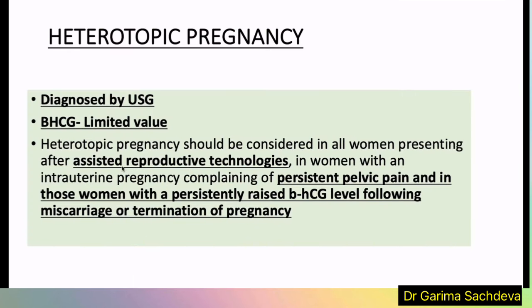Then there can be heterotopic ectopic pregnancy. So what is heterotopic? It is again in this there is a sac in the uterine cavity and there is one sac located outside. So it is again diagnosed by ultrasound. In this, beta HCG have a limited value. Heterotopic pregnancies should be considered in all women presenting after assisted reproductive technologies, in women with an intrauterine pregnancy complaining of persistent pelvic pain, and in those with persistently raised beta HCG levels following miscarriage or termination of pregnancy. So these are the conditions where heterotopic pregnancies are seen.